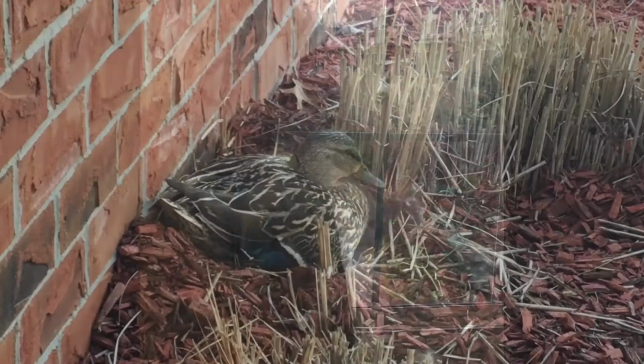Ducks on the roof. That's the call in early March when we see the first mallard ducks appear at the top of the roof at Legacy in Iowa City. And the buzz goes throughout the campus that the ducklings will be coming soon.